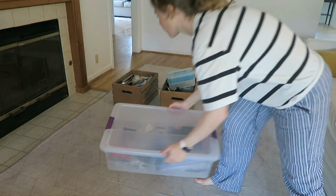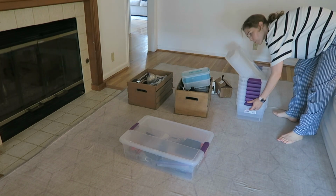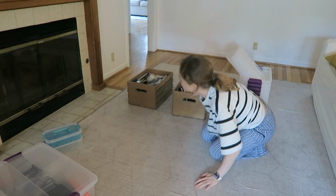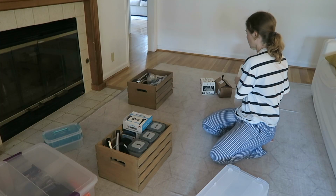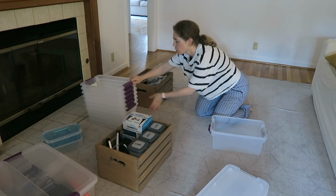So they stack nicely and they're clear, and you got to choose an organization system and kind of just go with it. Like I chose these back when we moved to Austin with the purple handles, knowing that I'd probably be able to get these as I needed them. And they're just very useful and versatile.